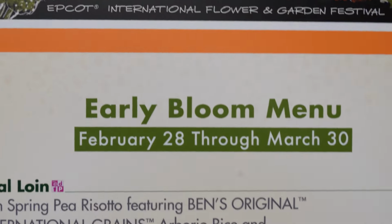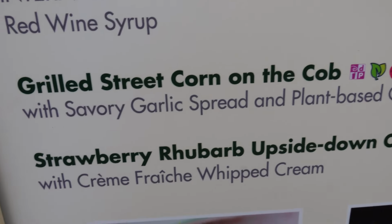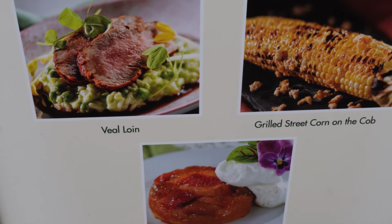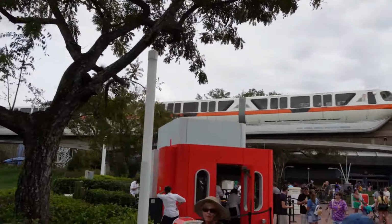So the Farmer's Feast, they do change their menus out. So right now they have the Early Bloom menu with the veal loin, the grilled street corn on the cob, and then the strawberry rhubarb upside down cake. I think we're okay on stuff from here at least right now. There's the monorail, and we are heading over to this booth right here.